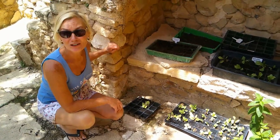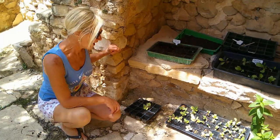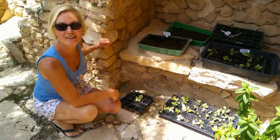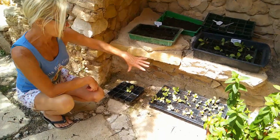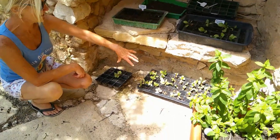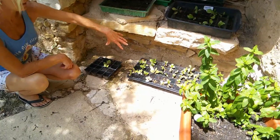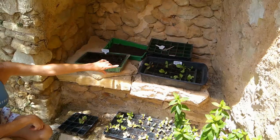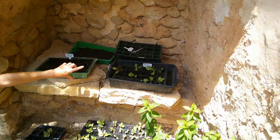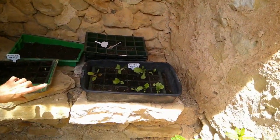So as we're in the courtyard, we might as well start here. We've got our next lot of salads going on here. In fact, these are the medium salads, if you know what I mean. We planted these a few weeks ago. This is last month, the 16th of April, if you can read that date. You probably can't. We planted the last lot and they're all coming on.